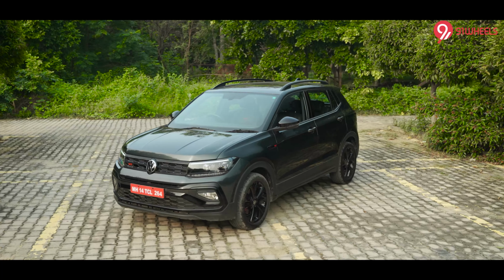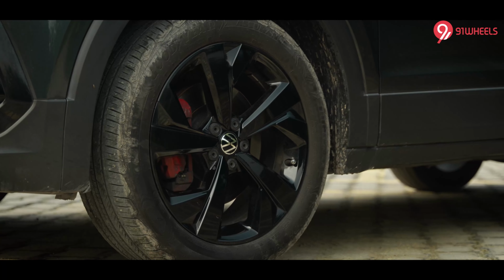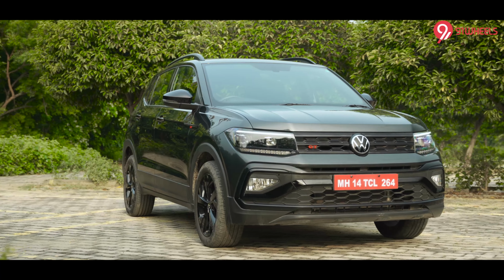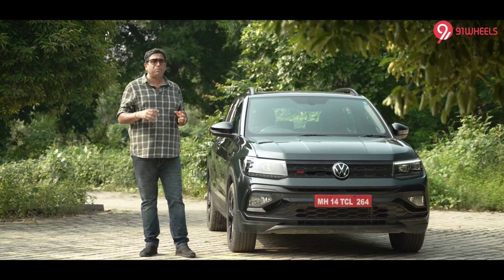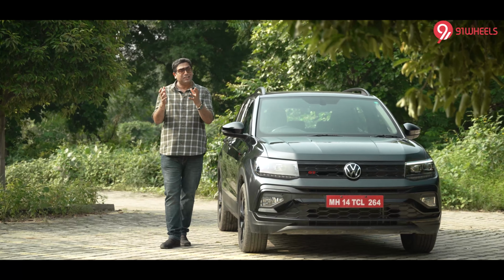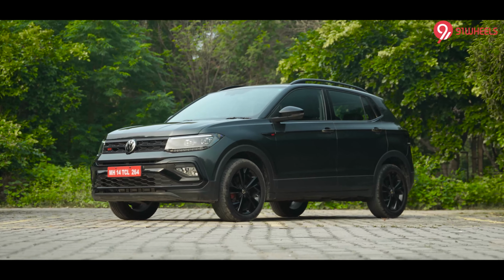So this is the range-topping GT Sport version, the range-topping for the Taigun lineup, and with the offers in place, as per the website, you can have this at a mouth-watering sticker price as well. I'll not bore you with a walk-around of the design and the interiors, but I'll focus on what has changed. Like the other black editions or dark editions or night editions in the market, this is more of a de-chromed and dark version of the Taigun.